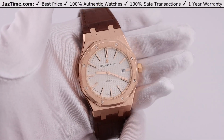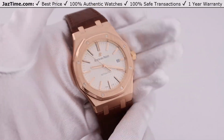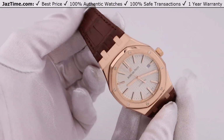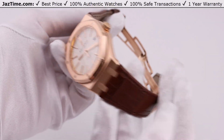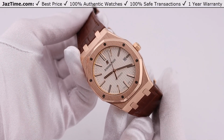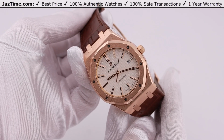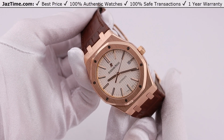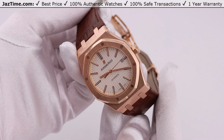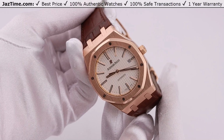Today, I'll be reviewing the Audemars Piguet Royal Oak Selfwinding 41mm white or silver dial on leather strap, reference 15400OR.OO.D088CR.01. It can also be the same thing on a gold bracelet, which would make it 15400OR.OO.122.0OR.02. It just depends if you want to put it on leather strap or the gold bracelet.